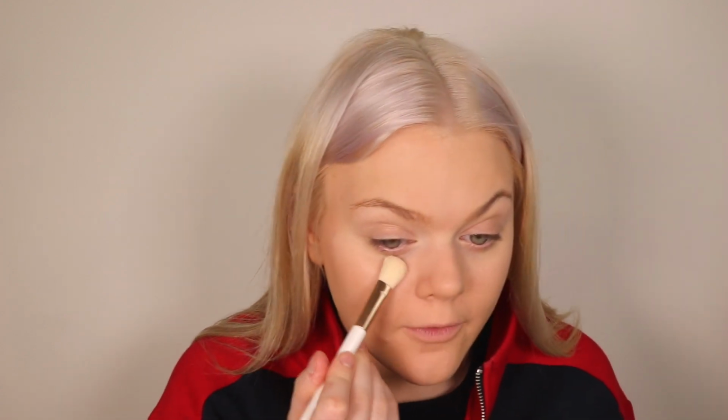Then just to powder and set my whole face in place, I'm using my NYX HD Studio Finishing Powder, and it's just a translucent powder and it works so well in setting everything in place. Oh no. Although it is kind of messy, a translucent powder, so you've got to be careful.